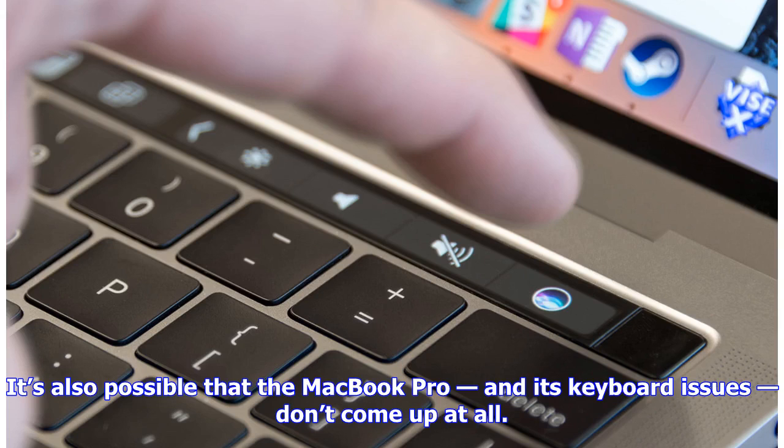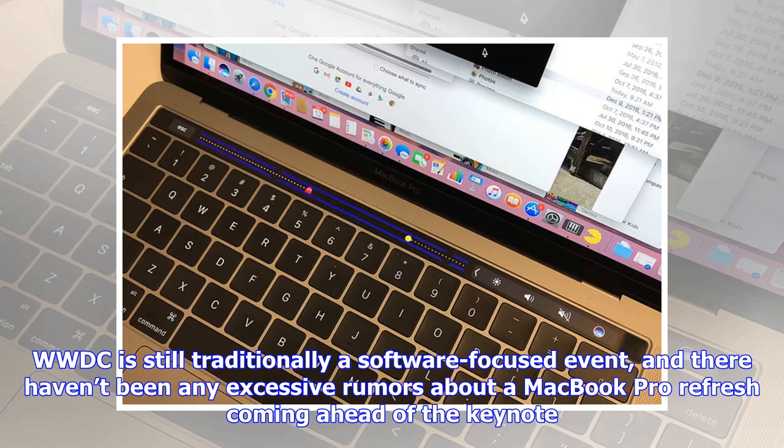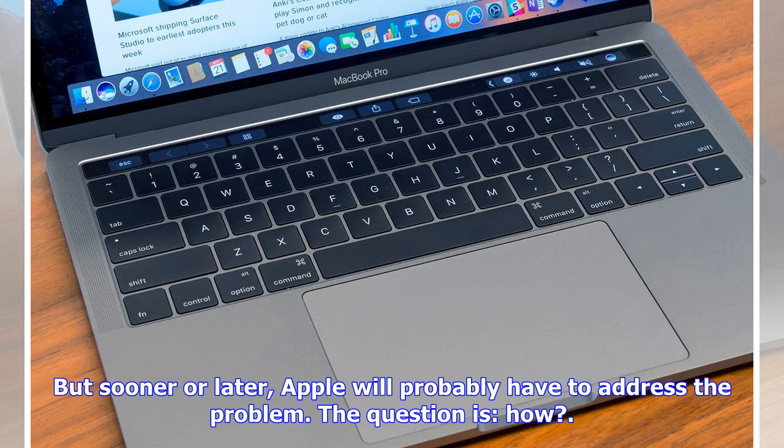It's also possible that the MacBook Pro and its keyboard issues don't come up at all. WWDC is still traditionally a software-focused event, and there haven't been any excessive rumors about a MacBook Pro refresh coming ahead of the keynote. But sooner or later, Apple will probably have to address the problem. The question is, how?